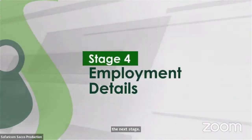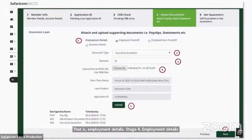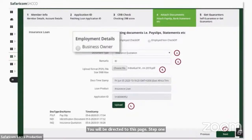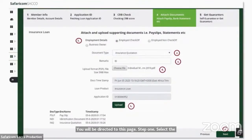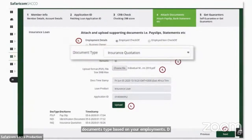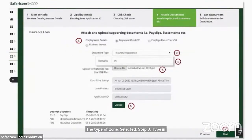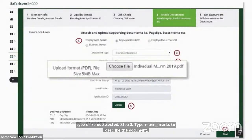Stage 4, employment details. On clicking Next from the previous stage, you will be directed to this page. Step 1, select the appropriate employment details based on your membership. Step 2, from the drop-down list, select the appropriate document type based on your employment details, the type of loan selected. Step 3, type in remarks to describe the document you are uploading. Step 4, upload the document.